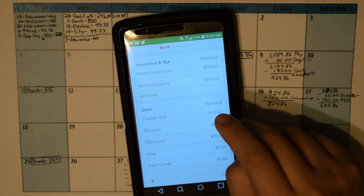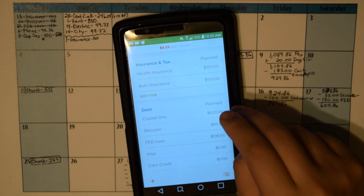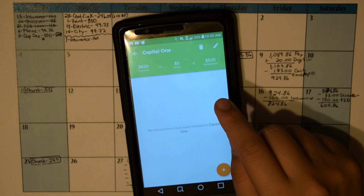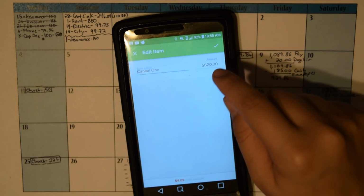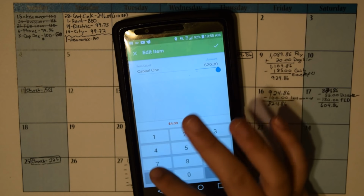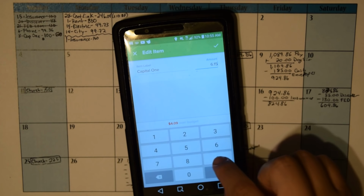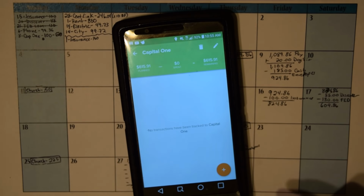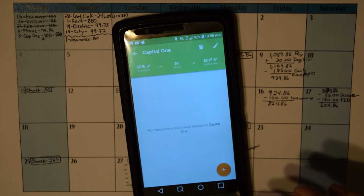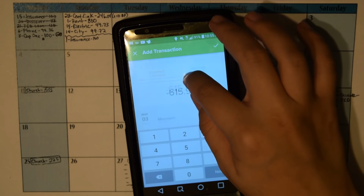Now here, Capital One, $85. Federal loan, $130. And then Capital One, $620, which we didn't make. We were so close. And that is that $409 over budget. Because I put $620 as my goal to see how much I would need for the rest of the month. But we'll put that $615.91 in there, and we're right on budget. So we'll go ahead and mark that as paid.